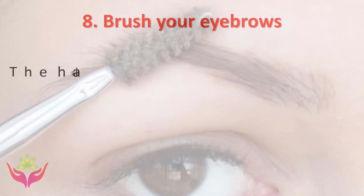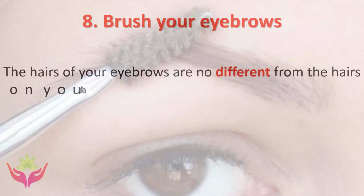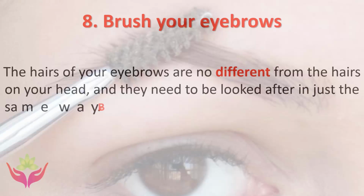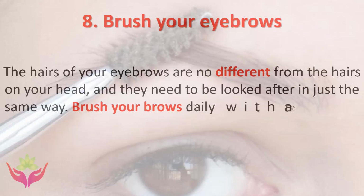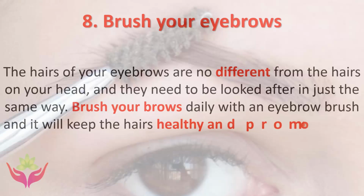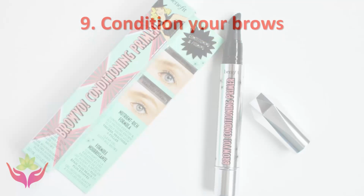8. Brush your eyebrows. The hairs of your eyebrows are no different from the hairs on your head, and they need to be looked after in just the same way. Brush your brows daily with an eyebrow brush and it will keep the hairs healthy and promote the growth of new and thicker hairs.